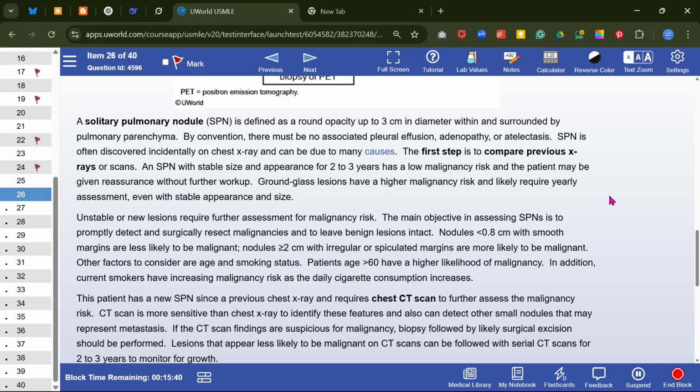The first step is to compare previous X-rays or scans. An SPN with stable size and appearance for 2 to 3 years has low malignancy risk, and the patient may be given reassurance without further workup. Ground glass lesions have a higher malignancy risk and likely require early assessment even with stable appearance and size. Unstable or new lesions require further assessment for malignancy risk.